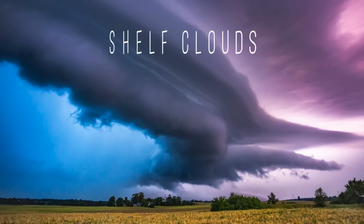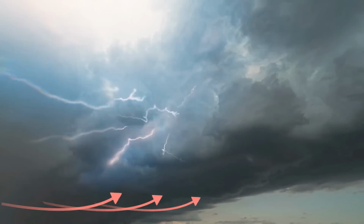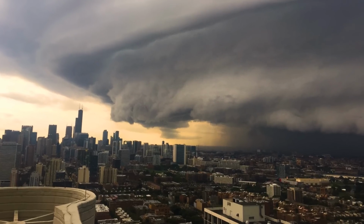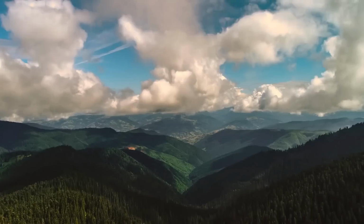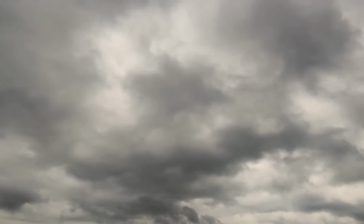Now, shelf clouds look like something from a sci-fi movie. They form when warm and moist air gets caught in a thunderstorm updraft. These ominous clouds most often mean a storm is coming. Breathtaking rainbow clouds appear on top of cotton-like puffy clouds after thunderstorms. The puffy clouds are low-altitude ones. When the water vapor they contain condenses, the resulting droplets act like prisms. This forms multicolored caps over the clouds.